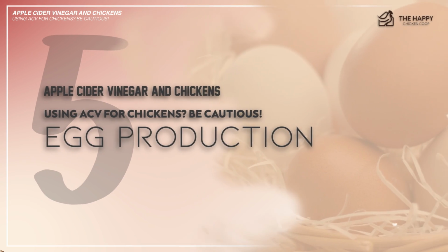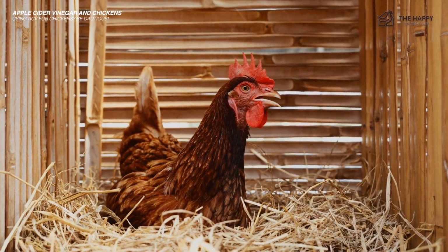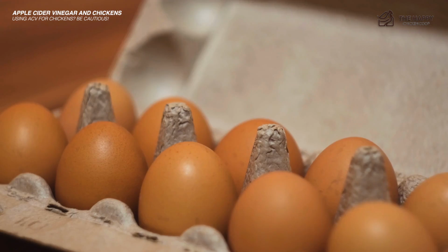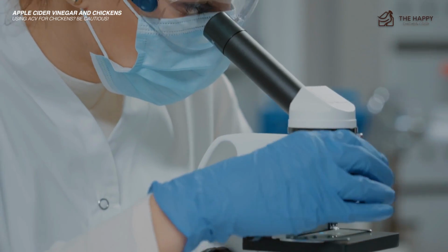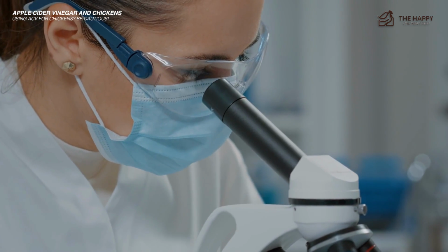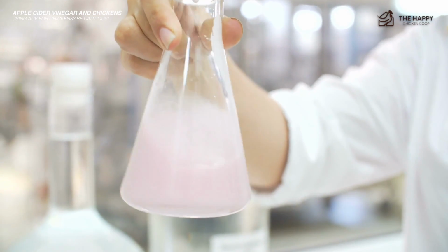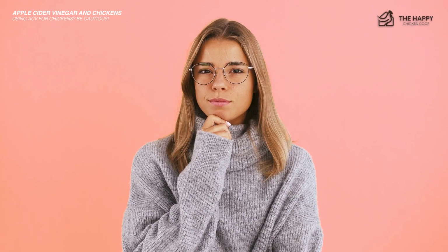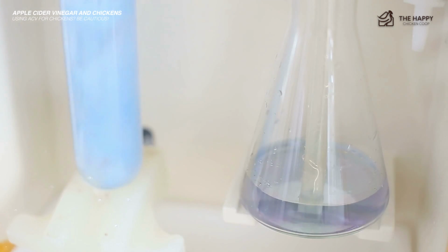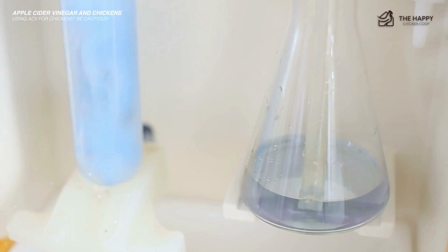Egg production. There's also evidence that apple cider vinegar can interfere with the hen's ability to absorb calcium if used improperly, which is definitely not good for egg production. There have been a few studies that show acetic acid, or the acid in vinegar, may help the body absorb calcium. On the flip side, there has been more evidence that it doesn't actually help or may even hinder this process. The reason? Acetic acid is incredibly weak. Depending on how much you add to your water, it might not even affect the natural pH.